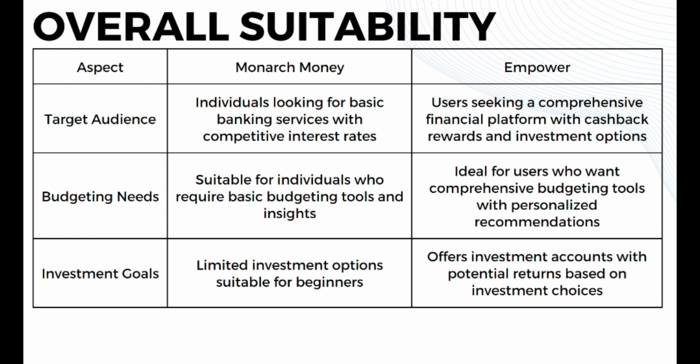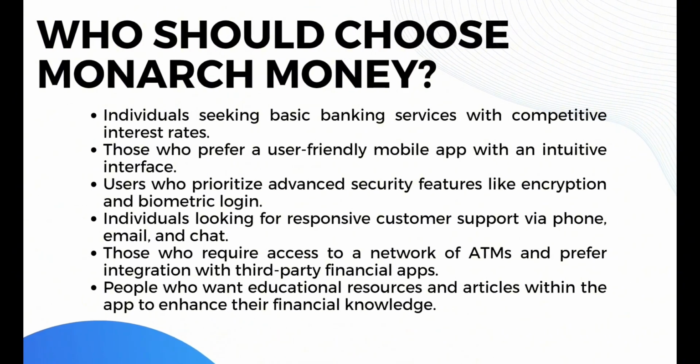Now in terms of investment goals, Monarch Money offers a limited investment option suitable for beginners, while Empower offers investment accounts with potential returns based on investment choices. But the question is, who should choose Monarch Money?